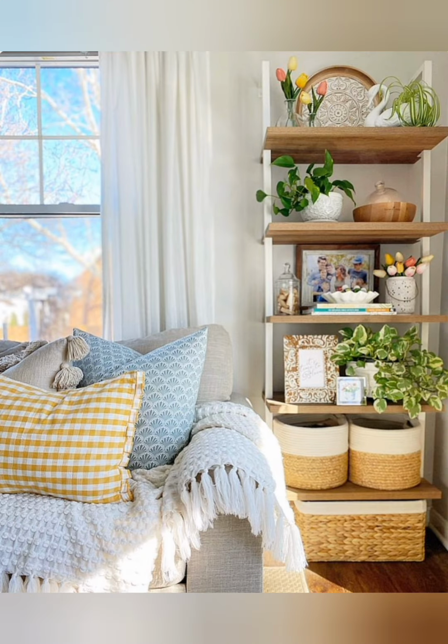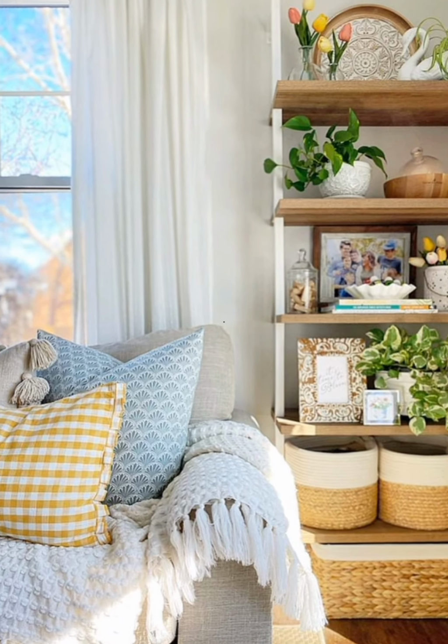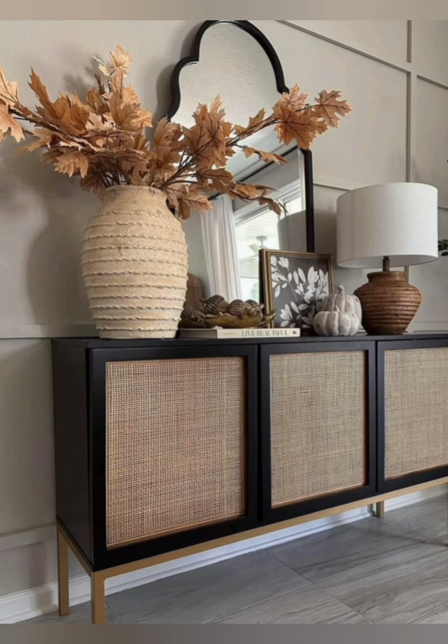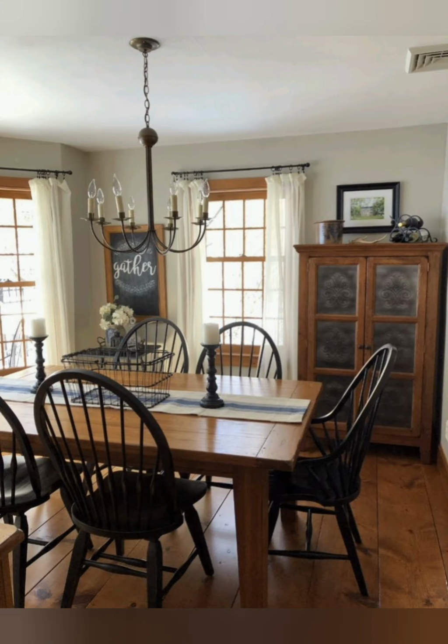Display a collection. Showcase a collection of items like vintage teacups, antique plates, or rustic pottery. Display them on open shelves, a hutch, or in a glass-front cabinet to add a personal touch and reflect your unique style.